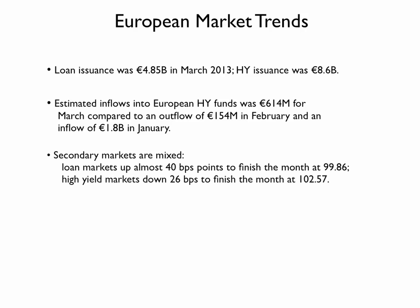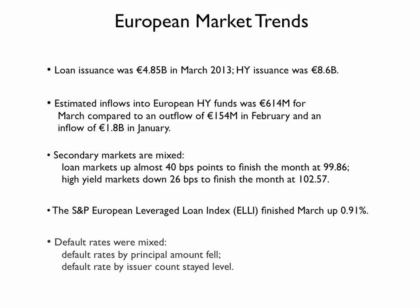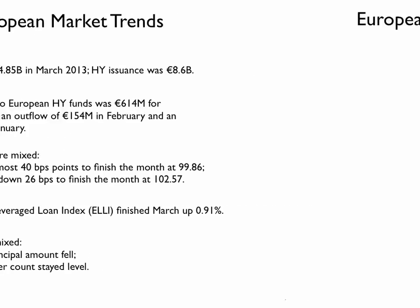Secondary markets were mixed. Loan markets were up almost 40 bips to finish the month at 99.86, while high-yield bond markets were down 26 bips to finish the month at 102.57. The S&P European Leveraged Loan Index, the LE, finished the month up 0.91%. Default rates were mixed, as default rates by principal amount fell and default rates by issuer count stayed level.